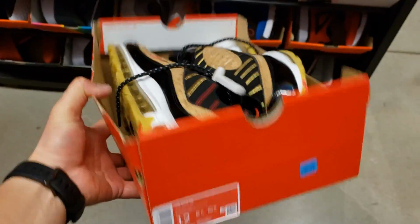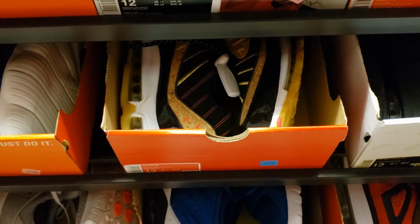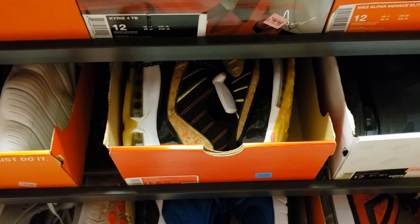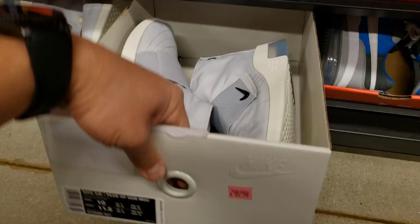All right, there isn't any resale on these, but he told me there might be a 10 and 10 and a half, so I'm gonna go hunt for some of these in my size. I don't know if I should, because I'm already gonna cop 2 shoes this weekend, but man, these are just hella dope. All right, so I'm still looking for those Air Maxes, but I thought this is interesting. I thought I'd show you guys.